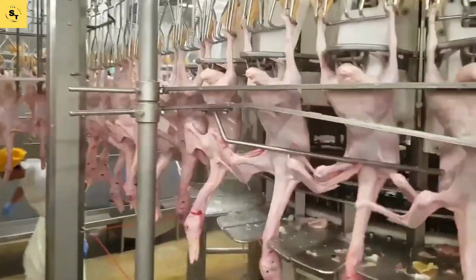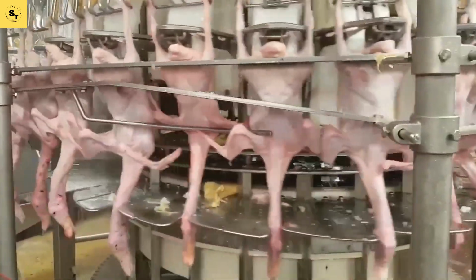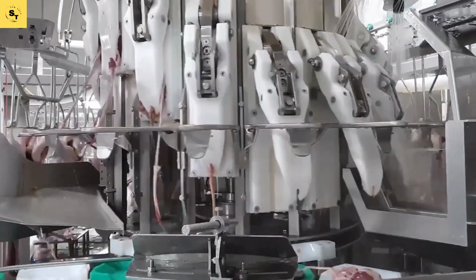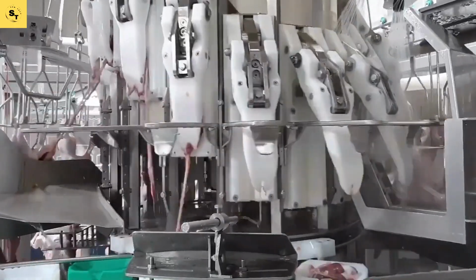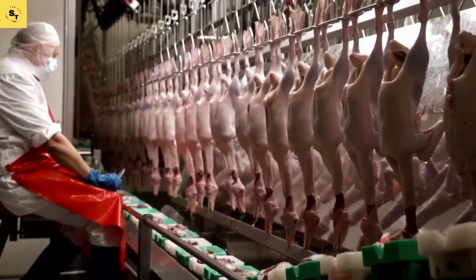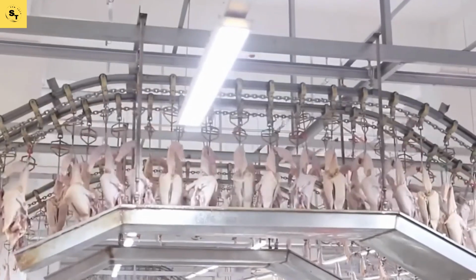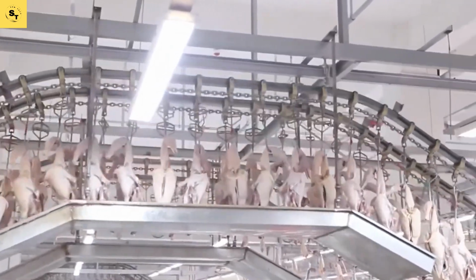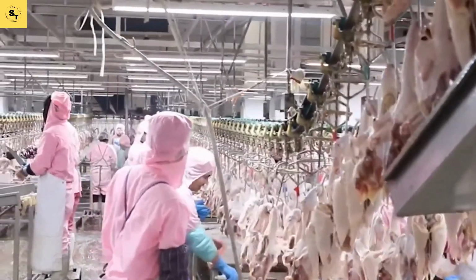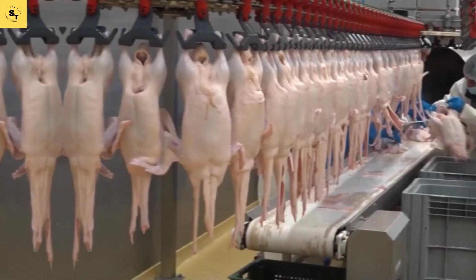Once this step is completed, workers proceed with a crucial stage, removing the internal organs to ensure the cleanliness and quality of the product. Organs such as the liver, heart, and intestines are separated and processed according to strict safety protocols. Workers debone the meat, removing any unwanted parts to ensure the final product meets the highest quality standards.